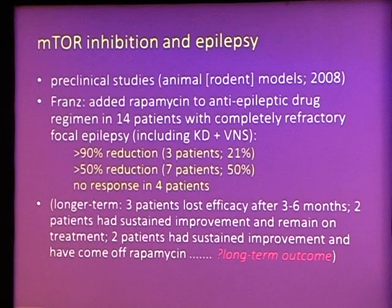But this is epilepsy. Some preclinical studies and rodent models have suggested that actually it might be effective in reducing some of the seizures. And France, again, he's very well known in the tuberous sclerosis world, added rapamycin, sirolimus, to antiepileptic treatment in 14 patients with completely refractory focal epilepsy, including having had VNS inserted and the diet. 3 patients, it's only 3, had a 90% reduction in seizure frequency, 7 patients showed a 50% reduction, and 4 patients showed no response.